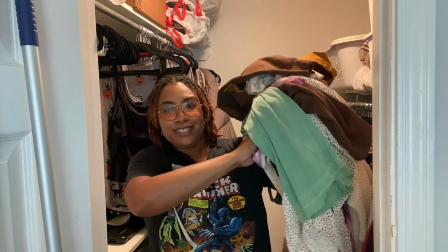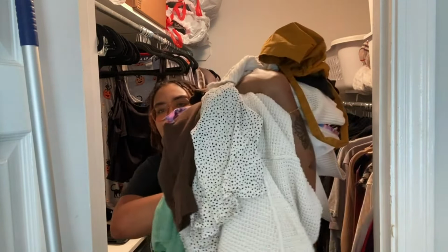And with that, I am done. I'm not going to be going through my pajamas because I'm going to wear all of those. But these are all the clothes we got rid of. And honestly, I really think that's a good amount of clothes to get rid of and to donate. Like I said, I am not the type of person to just purge my entire closet.